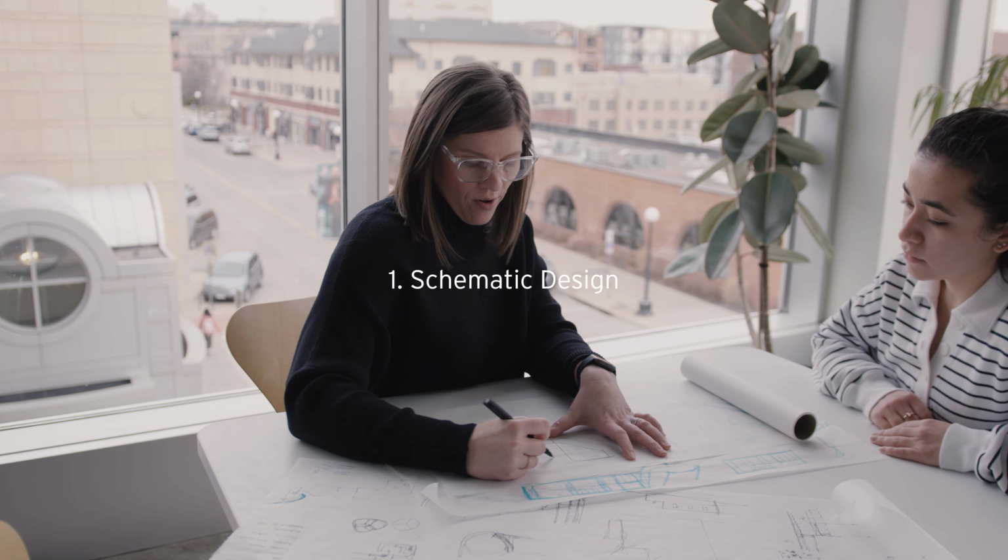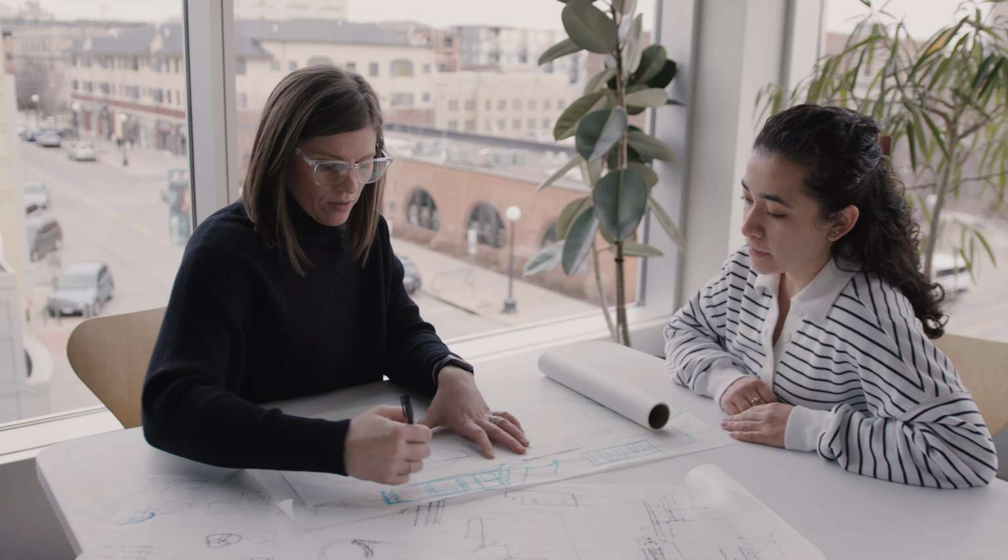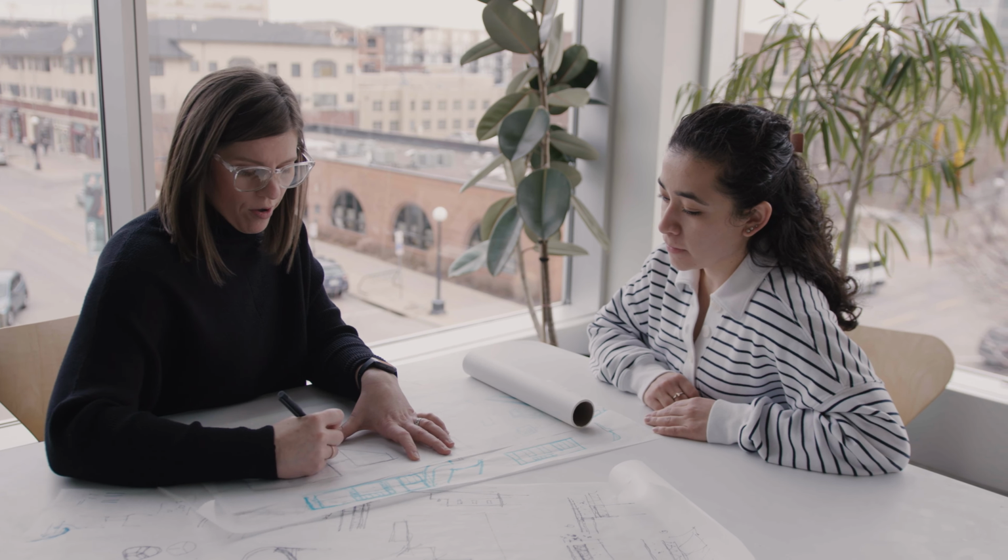Basic services break down into 5 phases, which will take you from design exploration through construction. Schematic design is first. This is where the general design approach is fleshed out. It begins with a review of the space needs, schedule, and budget which you are expected to provide. If you don't have these items organized, no worries. Your architect can help you by providing supplemental services.